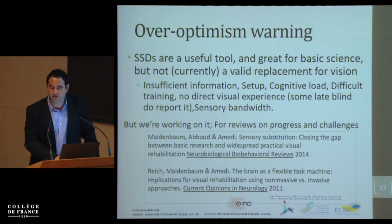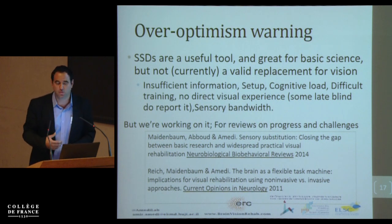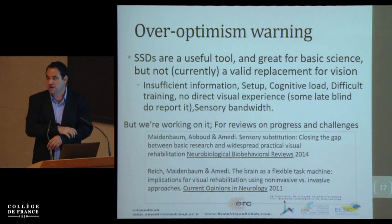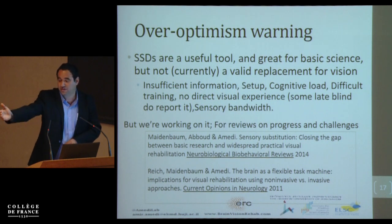There is also no direct visual experience, although some developed one. There is a very interesting phenomenon that we now study, in which you initially, for example, with the glove or with the sound, feel the object that you are looking at coming from your body or from your ears. Then you have a phenomenon called distal attribution, in which you stop perceiving the sensory input coming from your body or from your ears, and start experiencing it from the outside world.